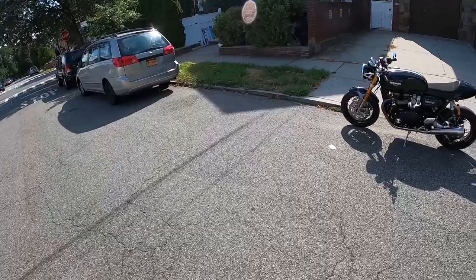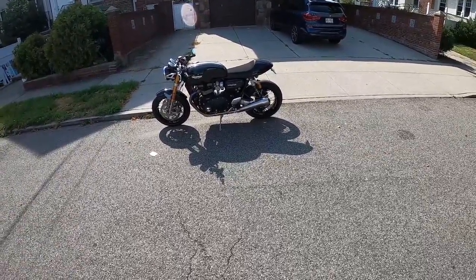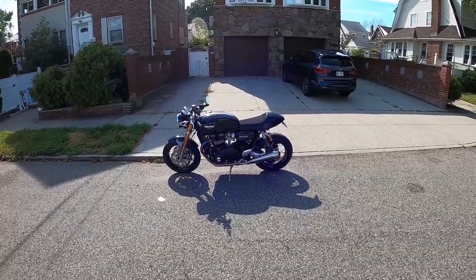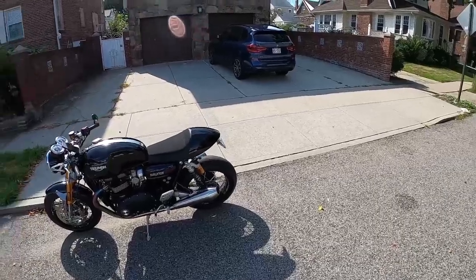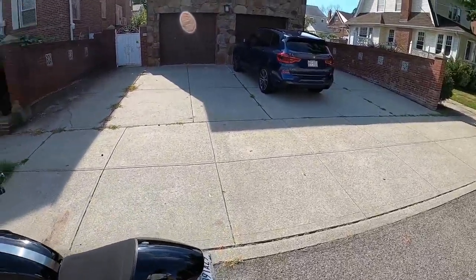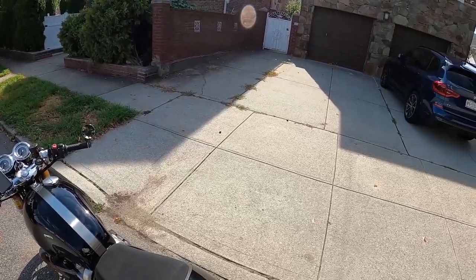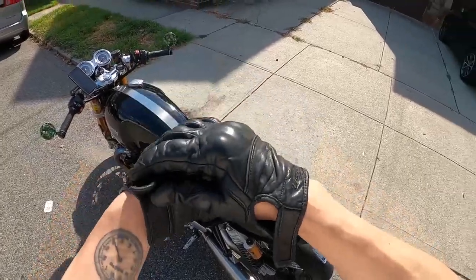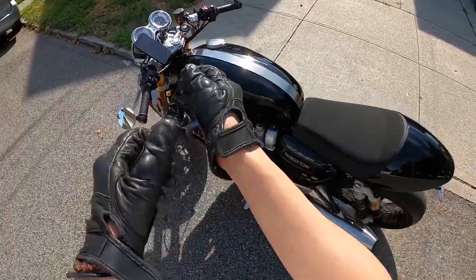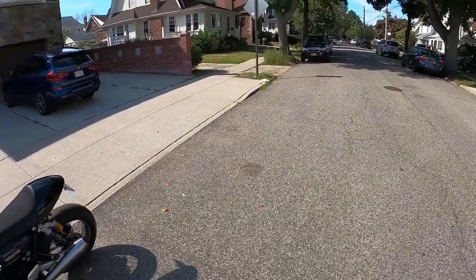We're in Flushing, Queens, and this is the house I first moved into when I moved to New York. I came from Santiago, Chile, and had some good times here. I'll tell you some more about this neighborhood.